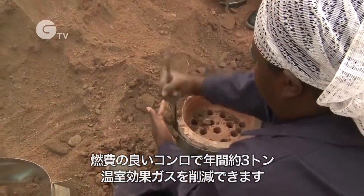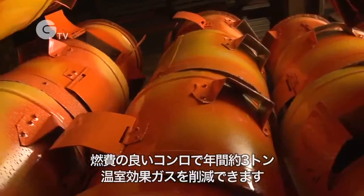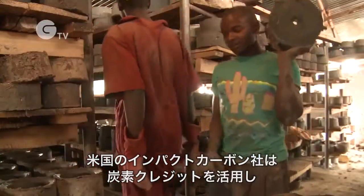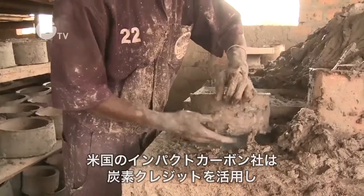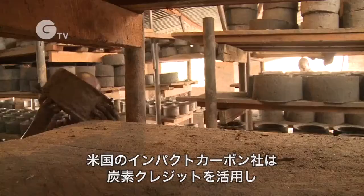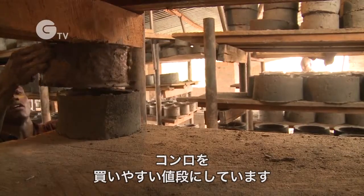A single fuel-efficient stove can save nearly 3 tons of greenhouse gas emissions per year. US non-profit company Impact Carbon is working in Asia, Central America and Africa to sell these savings as carbon credits, and it's using the money to make the stoves more affordable for customers.